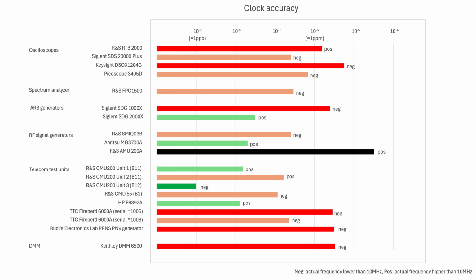The Rohde and Schwarz RTB is maybe a little bit less satisfying than I wanted it to be. The Keysight is even a little bit further off. The Siglent and the Picoscope are doing a little bit better. The good news, however, is that the RTB can be adjusted. We got a spectrum analyzer, we got our ARB generators. Funny enough, the ARB generators, the 1000X and the 2000X, I think have similar specifications, but we see that the more expensive device is quite a bit better in clock.